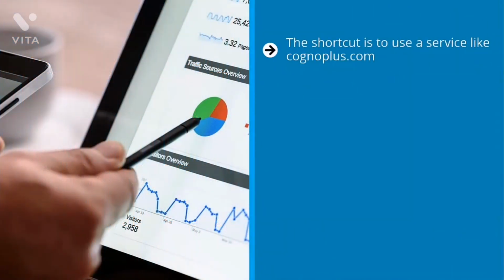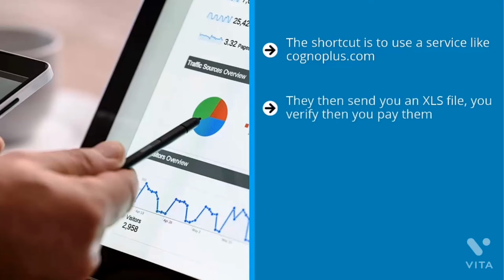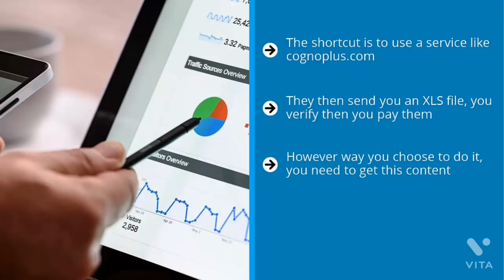The shortcut is to use a service like congoplus.com. They have virtual assistants from places like India and the Philippines that you only need pay $18 per day. These bright, ambitious, educated people would then find the viral content that you're looking for that meets your criteria. They then send you an XLS file, you verify, then you pay them. It's only $18 for 8 hours worth of work. You can't beat that with a baseball bat. You really can't. However way you choose to do it, you need to get this content. You then look for influence leaders on Twitter that cater to your niche.